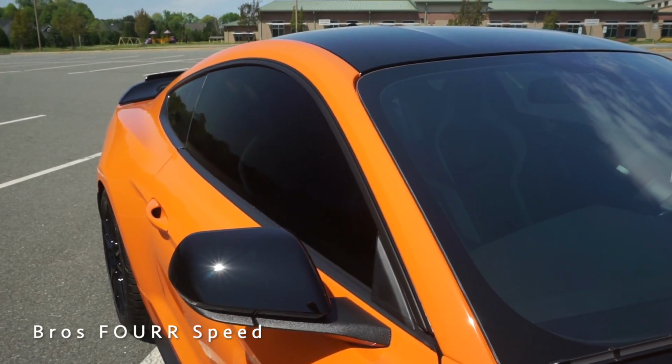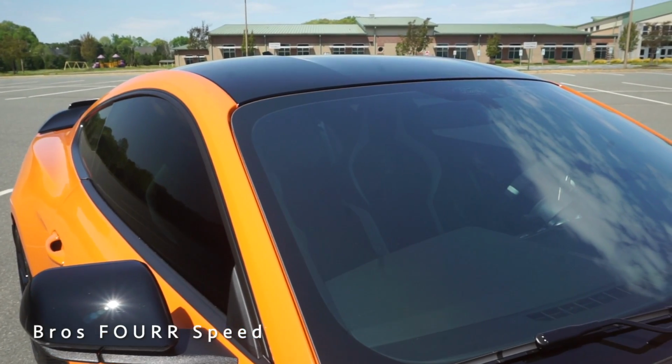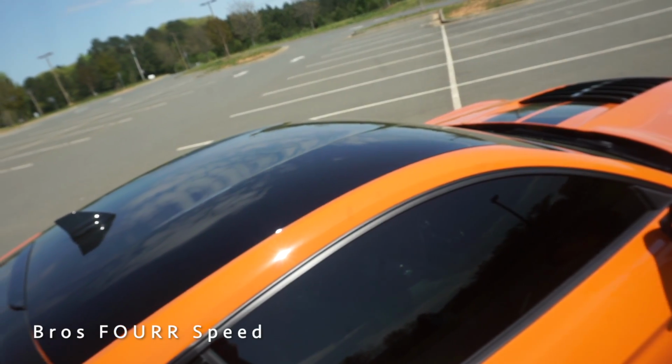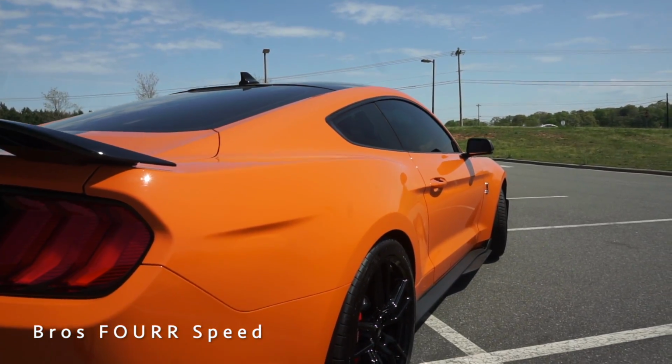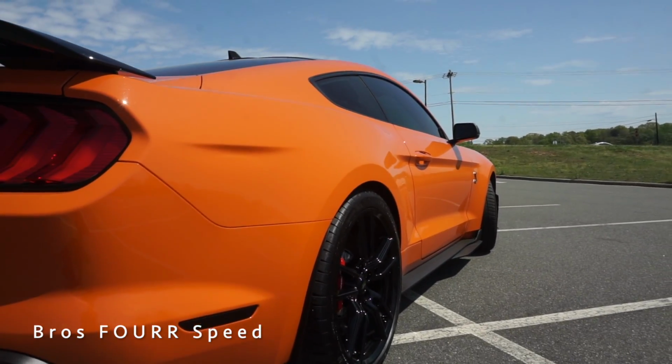And then moving to the roof, Sunstoppers did a gloss black paint protection film deleting the gloss black stripes just to help give it a clean look up top. And then at the rear of the car, you can see the wide arches over the rear wheels, just continuing that wide appearance that you get in the Shelby Mustangs.